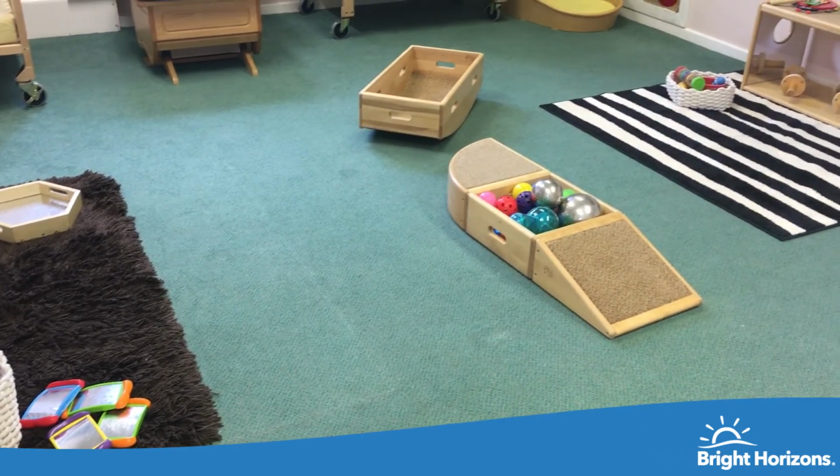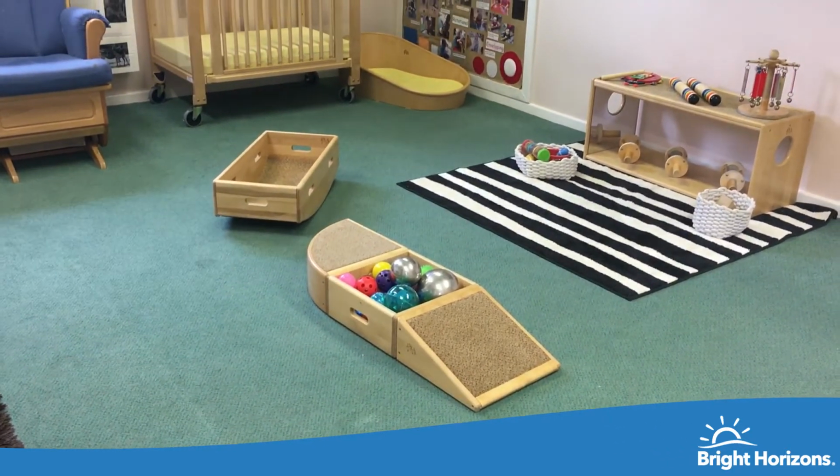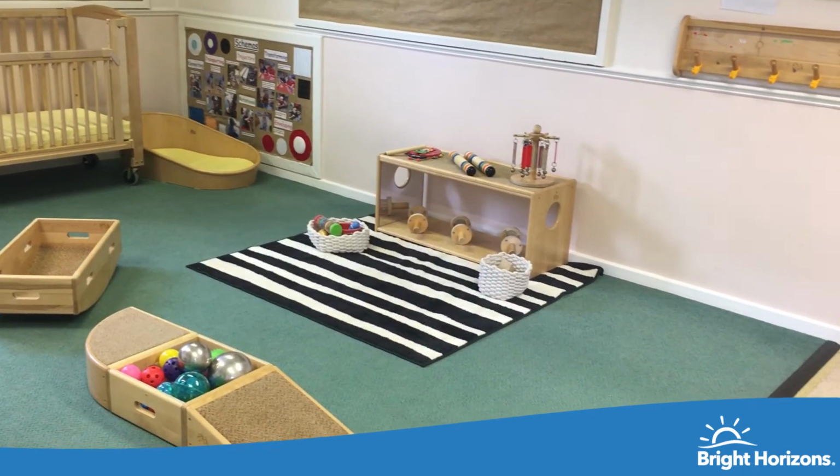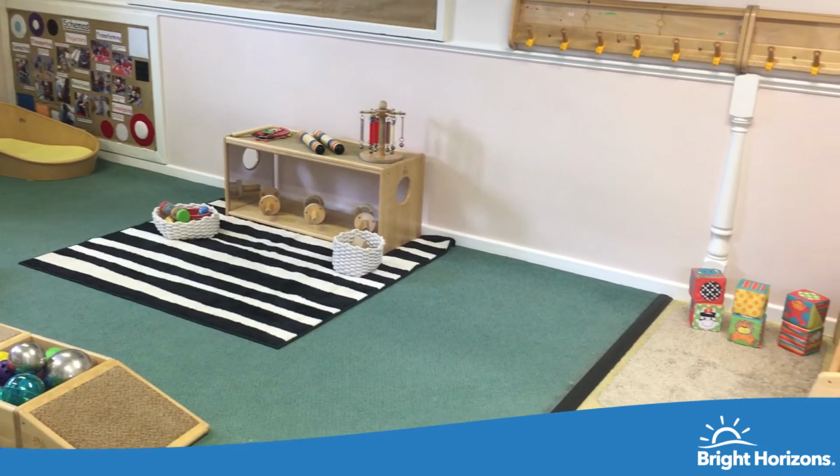Welcome to our cosy and nurturing baby room where we cater for all of your child's individual needs. We focus on sensory activities to help them learn and develop via the early years curriculum.